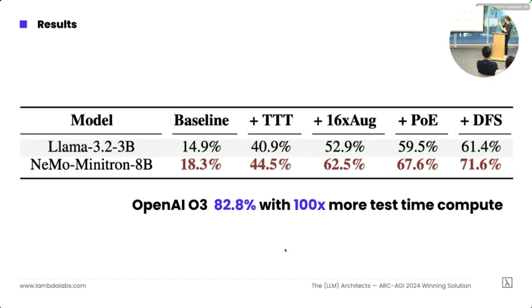And I also want to put this into context. OpenAI released O3 a month later, and got a lot more improvement in terms of score, but also cost 100 times more test time compute. And this tells us two things, basically. First, the field just moves so fast, it's crazy. But at the same time, there's a huge amount of opportunity to optimize the effectiveness and efficiency of open source models for very specific tasks.